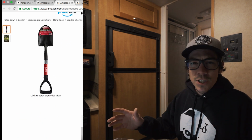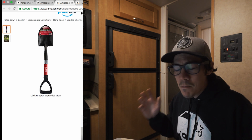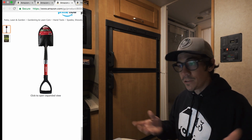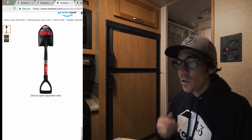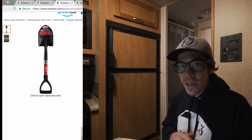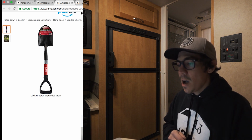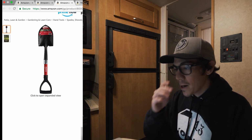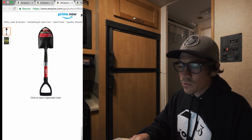I don't need a full-size shovel, but there have been many times where I've wanted a shovel. One, for helping to get me unstuck to move dirt from under my tires and under the vehicle. Two, for digging a fire pit. Three, for putting dirt on a fire to make sure it's out completely so I don't start a wildfire. You could also dig holes to make toilets with, and then cover them back up. There's lots of uses for shovels. They're really nice to have.